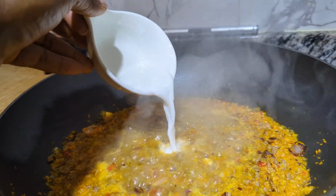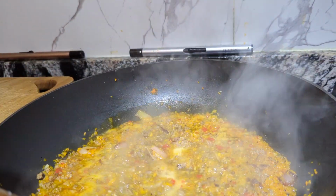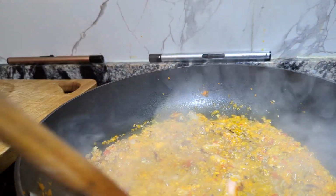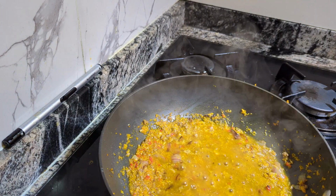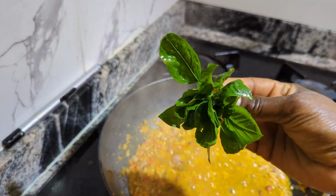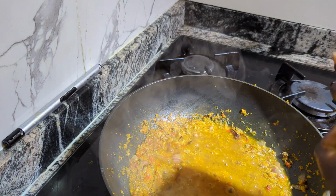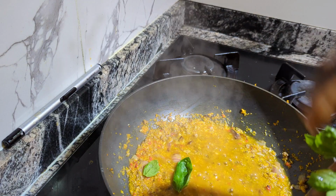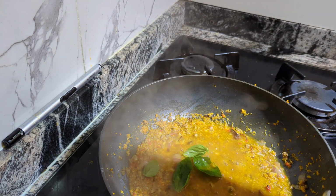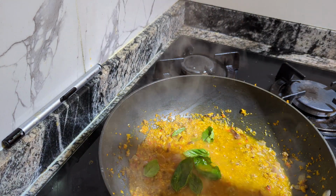To my mixture I brought in cornstarch to make a slurry because you don't want your sauce to be dry. Basically, that's it. And I went to my garden. I got basil and I threw in the basil without chopping it. The flavors in my kitchen, oh my god, it's crazy.